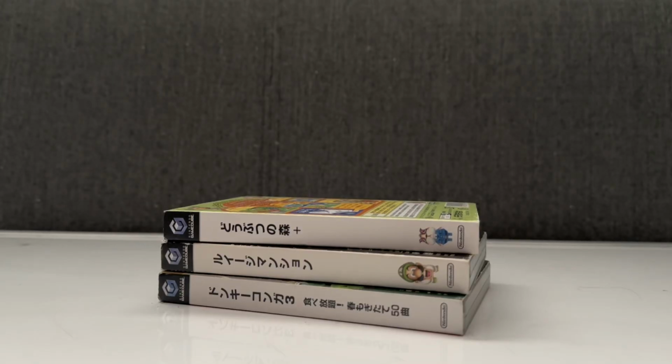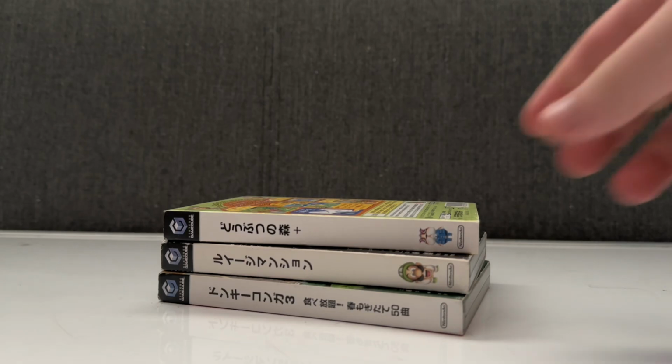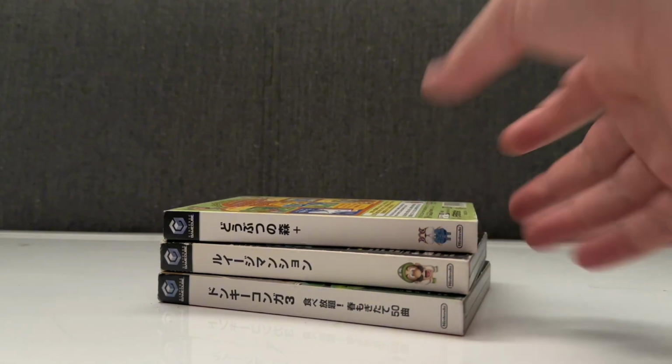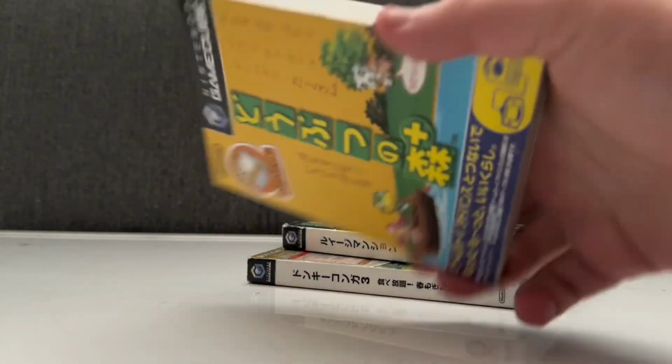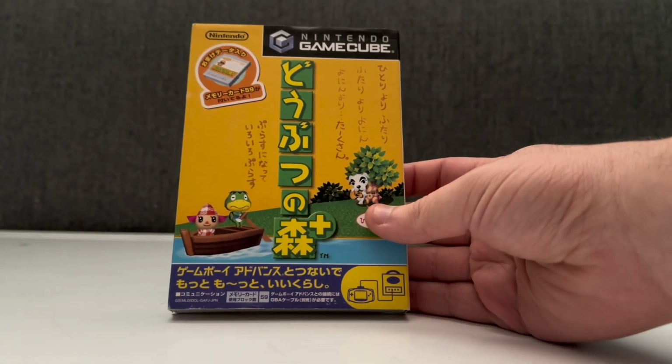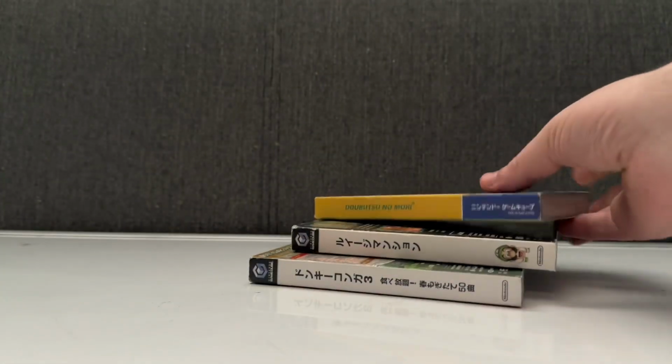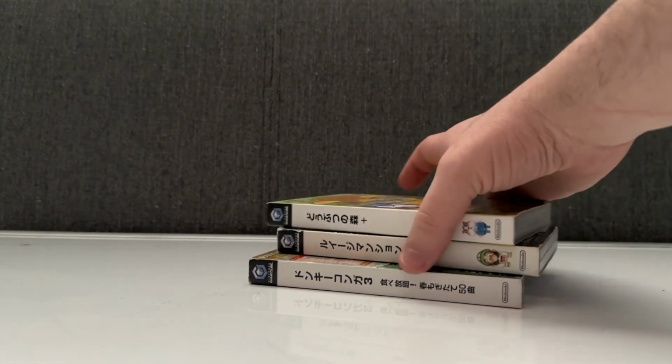I have a weird fondness for the GameCube lineup in Japan. Mostly because of the boxes, but also because if you look on eBay, you can find these for like $10, maybe. With a game like Animal Crossing, you'll be looking at paying like $60 for a game that's a few years old. So obviously that's a big reason, but these cases are just amazing.